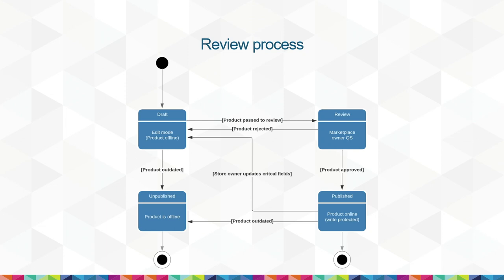If the store owner himself wants to edit this product again and edit some critical fields, the product must be disabled again. So as long as the product is online, some security relevant fields are write protected. There's also this unpublished state: if a product is outdated or so, you can remove it. The next slides are about the review process and how we facilitated this communication between these two stakeholders.